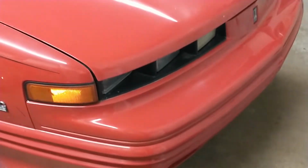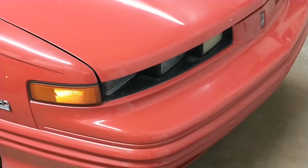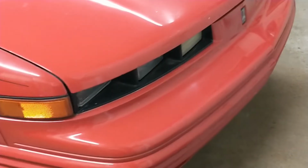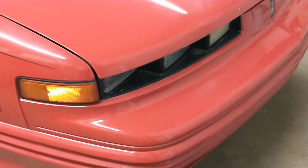The cool thing that I like is this kind of fake six headlight system. It's actually four headlights and two marker lights. The inside lights are your turn signals. Well, the outside ones are too.